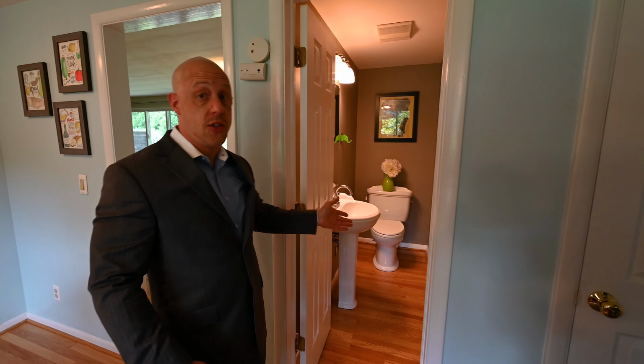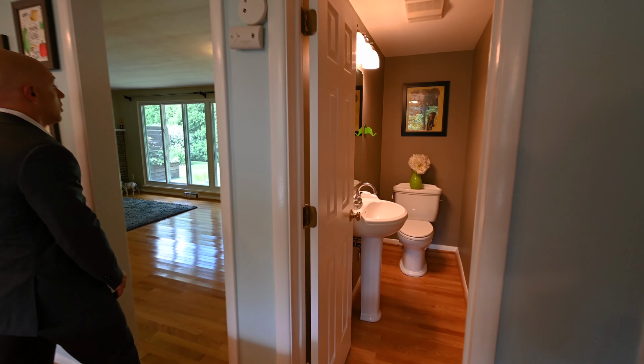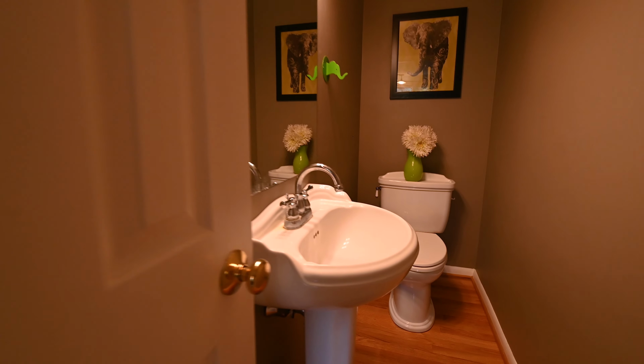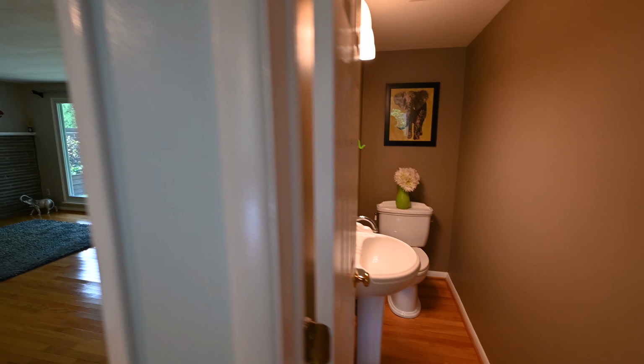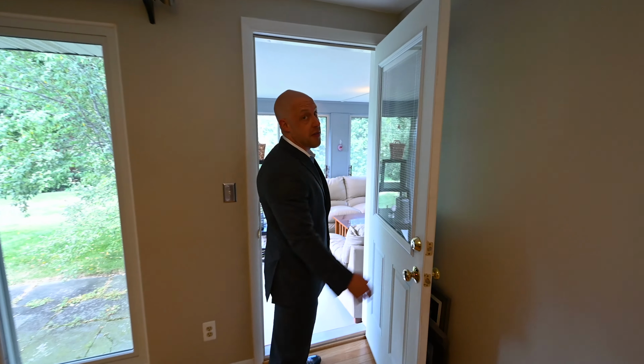Half bath off the kitchen. Also, two car attached garage off the kitchen. And then you go into this great room. And this is my favorite part.